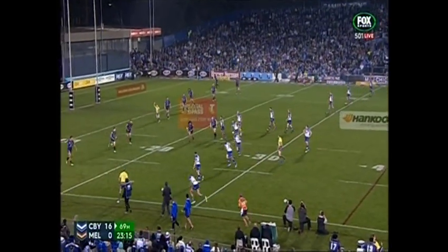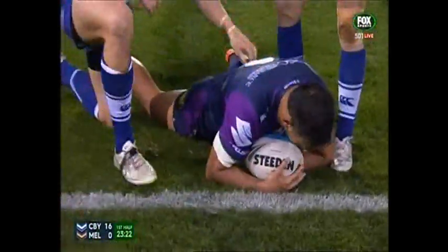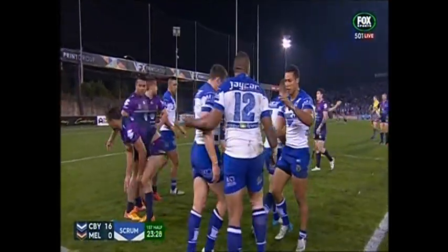By to play it, 25 metres out. Hodkinson running to the left side. Off the legs there of Will Chambers. He touched the chalk. Thank you, Bulldogs. It'll be the Bulldogs who get it from a scrum feed. Not much going their way, is there, for the Melbourne Storm?